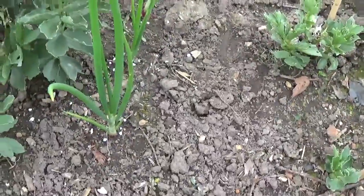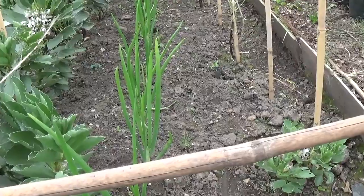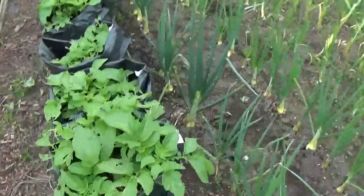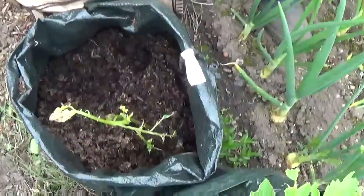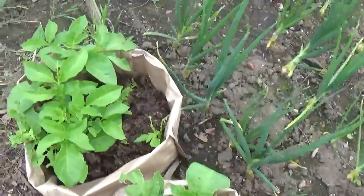And these red onions are doing really nice. So Bry's just checking the onions and seeing that we're getting a few starting to flower, so keeping an eye on that. These are our first earlies in bags. They've been decimated by slugs. Very decimated by slugs. No flowers on them yet.